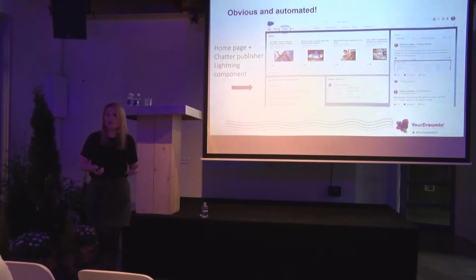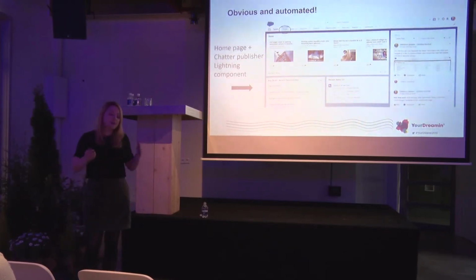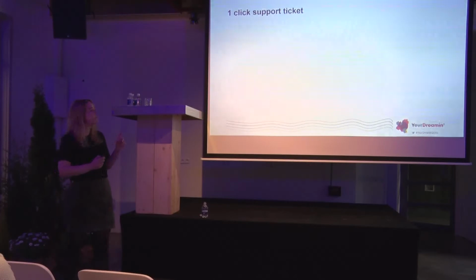And you've hopefully by now gone to the effort of setting up cases, of creating an internal help desk on Salesforce. And we now need to encourage our users to funnel their requests into the right place. But they won't do it if it's not easy. So I've set up a one-click support ticket.